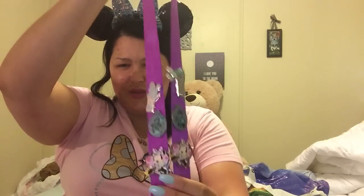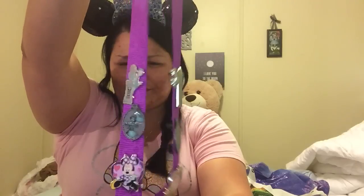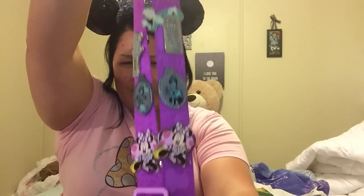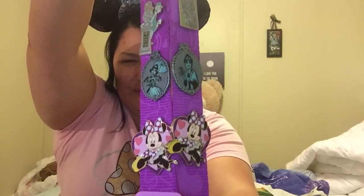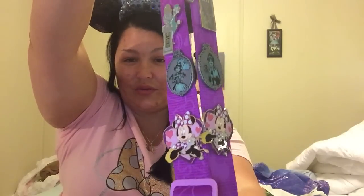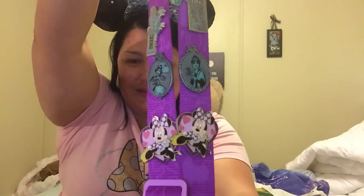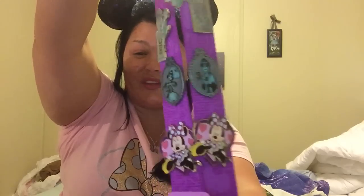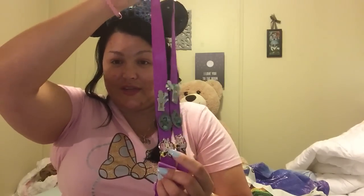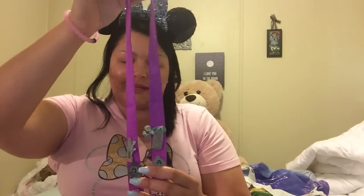And right now I have the pins that it came with, which are the 2 Minnie with her cat. And gosh, I forgot her cat's name. I don't like cats. I'm sure I've told you this before. You guys know this. I don't like cats, so I don't really care. But these come with 2, so you have 1 to keep and 1 to trade. I was planning on trading one of these, but like I said, I didn't see anything that I really wanted to trade.